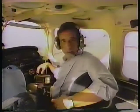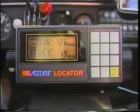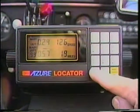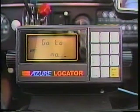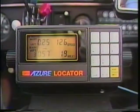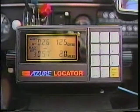Small airplane, and that's what's sitting on my lap right now. We know from the card that Santa Paula is waypoint 03. Merely push the go to waypoint key and the change clear key. The locator display asks for a waypoint to be entered. Let's put in 03. And the display comes back with all the basic information one would need to get to Santa Paula from our present position.